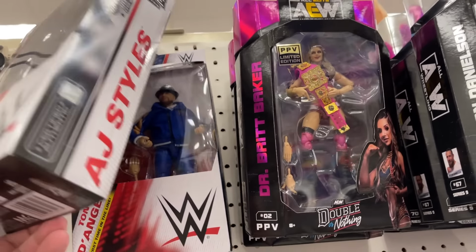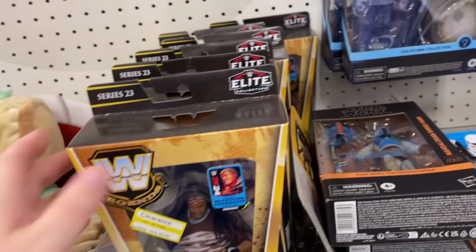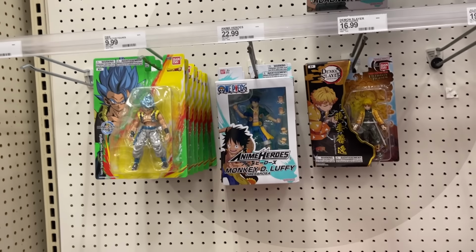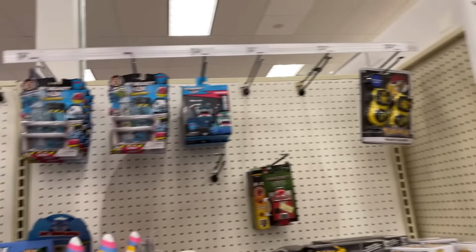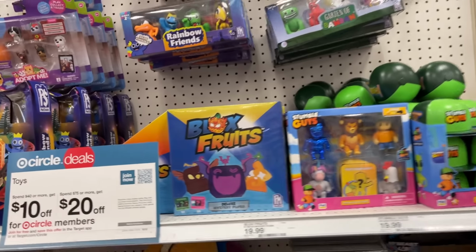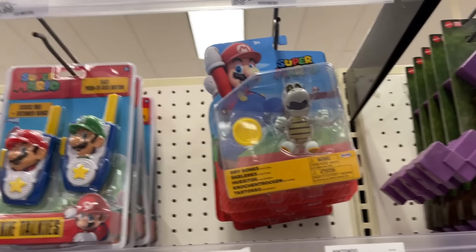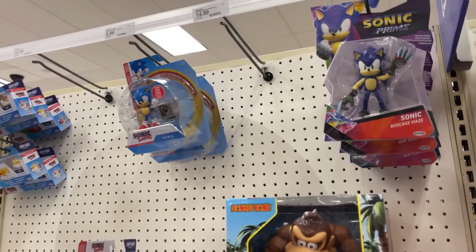AJ Styles. 689 on the Legends. Farouk. Gundam. Got some different anime. Let's see. Is this anything else? No. A little bit of Pokemon. A little bit of Mr. Beast. Got the Rainbow Friends. Minecraft. There's some Mario. A little bit of Sonic.